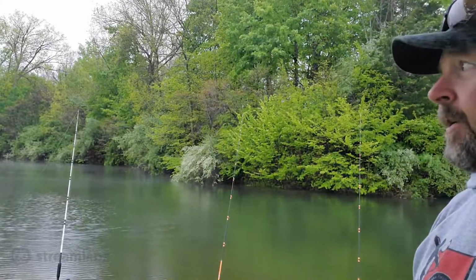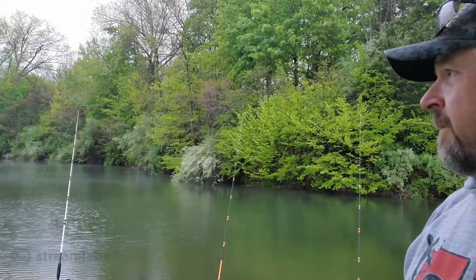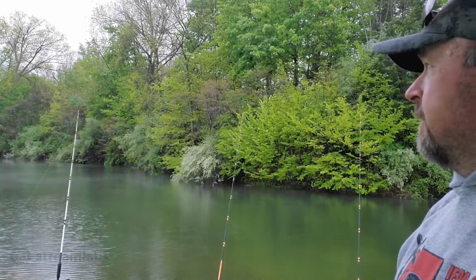But I know there's carp here. I know there's catfish here. And there's a chance for some decent-sized channel cats in here too. There's even a chance for flatheads.